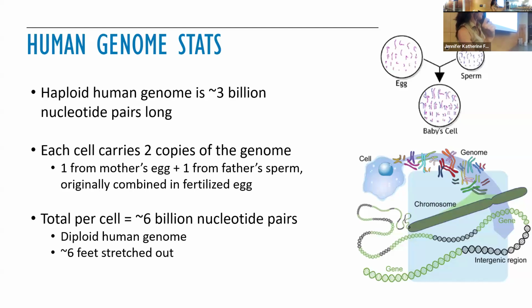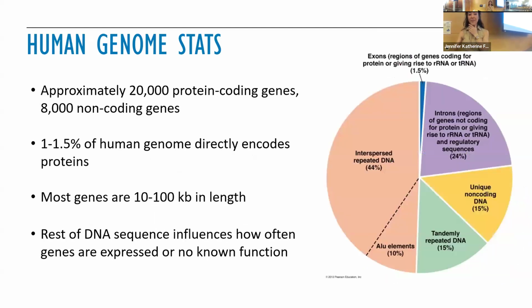But you can also think that those 6 billion nucleotide pairs means there's lots of opportunities to have some kind of variation in there, right? Because that sequence, that code, is 6 billion nucleotides long. And just some stats, so we're on the same page about the human genome. Those 3 billion nucleotides, the haploid copy, code for approximately 20,000 protein coding genes.